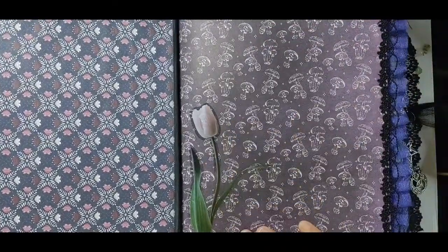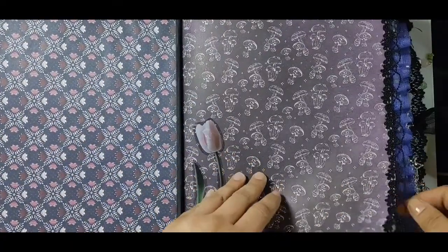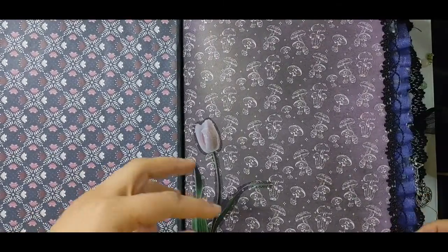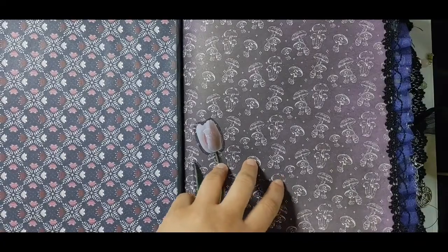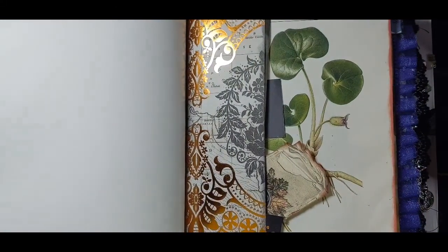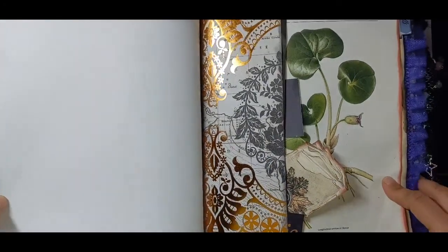So I added a bunch of botanical stickers and stuff throughout, and I used a really interesting mix of paper. They're actually all Recollections papers, but there's the Matryoshka one, the Green Witch one, that Moonlight Garden, and then the other one, I don't remember. But I used those in here. And then I also used some Prima paper and something else. It doesn't matter. I used pretty paper to make the book cool.